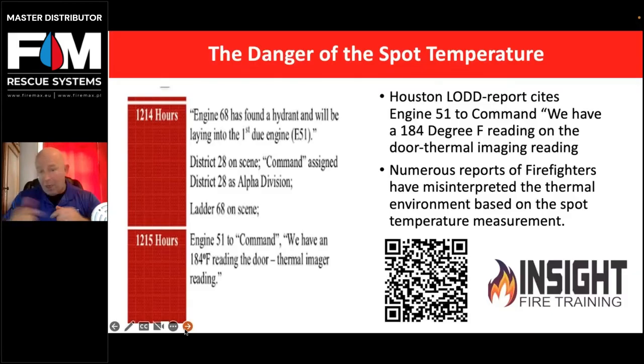But if you scan that QR code right there, I have a 3-page report on the danger of the spot temperature, the emissivity charts, the reason why you need to understand it. Please share that. I want data, not opinion. I'm not smart enough to risk your life on my opinion. I give you all the data. I let you, as my father says, we test, we demonstrate, we share, you decide. That was the Kill the Flashovers model. It's where I started my journey.